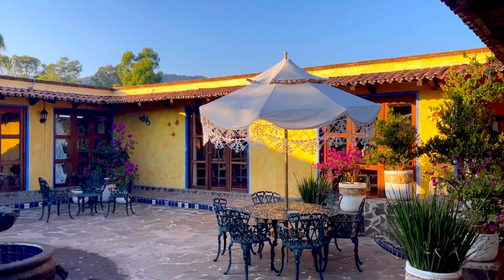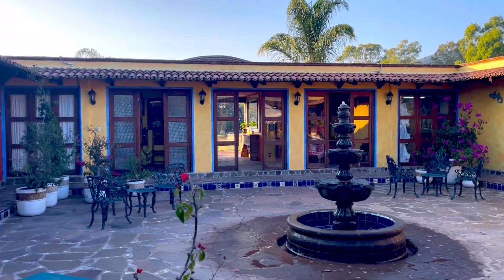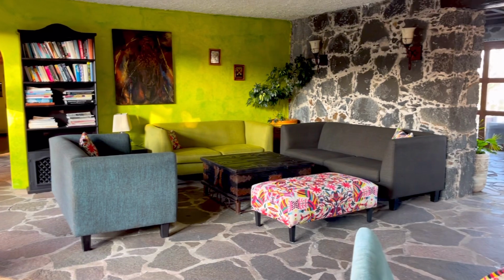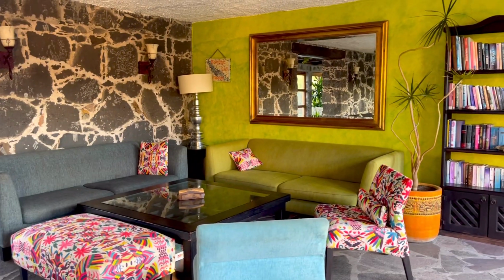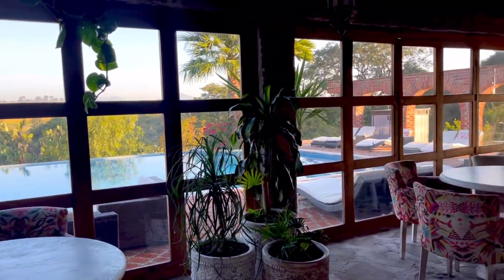This is the center point of the main house, and you can actually book a room right here. If you look to the right, those are actual rooms, and you have the tables where you can sit and relax. If you walk straight in, they have a lounge area. We'll sit here and drink coffee or pina coladas. I love it.